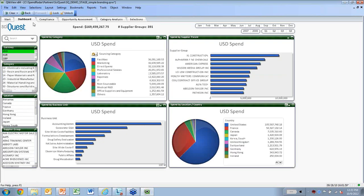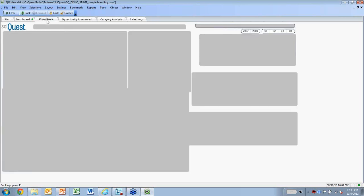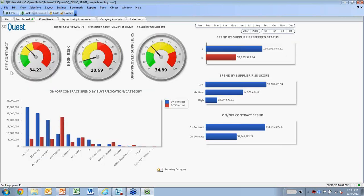As we move across the top, again, each of these tabs can be changed, and the information that we provide will be segmented in the way that supports your business best. I'll look at the Compliance tab now, and what we're showing is spend that's off contract, spend that's with high-risk suppliers, and spend that's with unapproved suppliers.